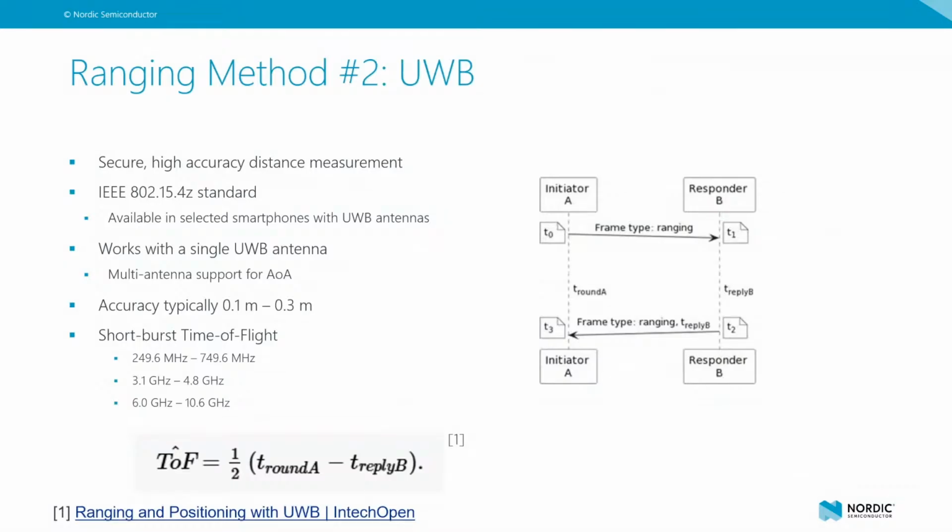Then method number 2 is ultra-wideband. Ultra-wideband is also a secure and high accuracy distance measurement. Here you typically get accuracies from 10 centimeters to 30 centimeters, so a bit more accurate than Bluetooth channel sounding. And this is also standardized in the IEEE 802.15.4z standard. It's also available in selected smartphones that have ultra-wideband antennas. This works as well with a single UWB antenna.